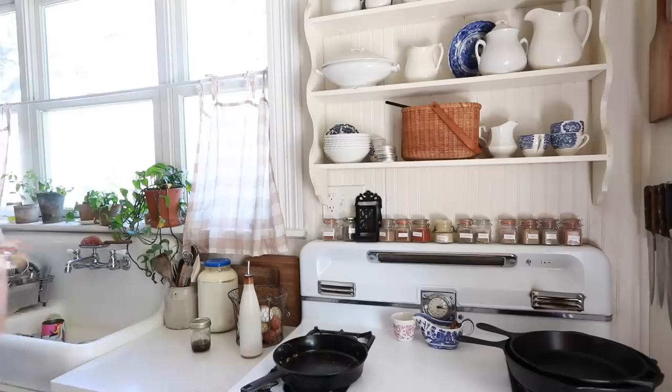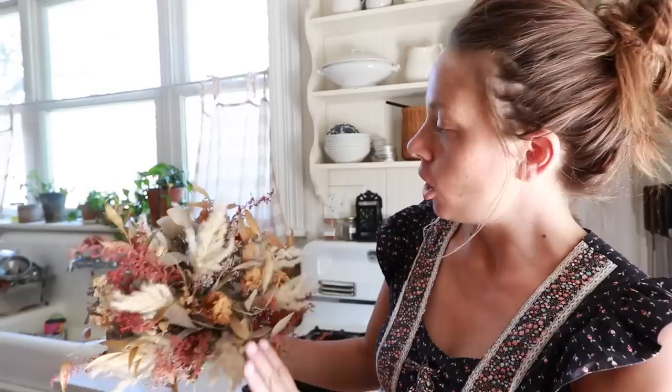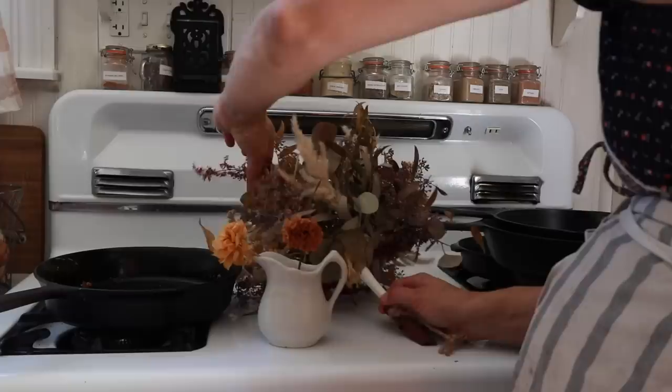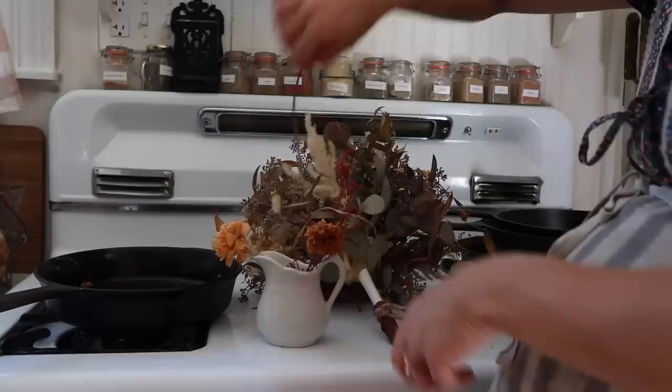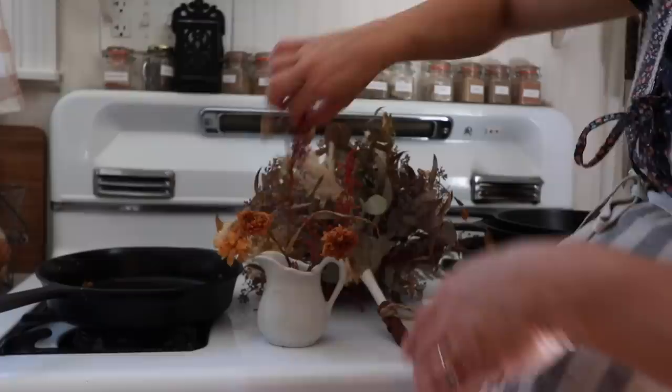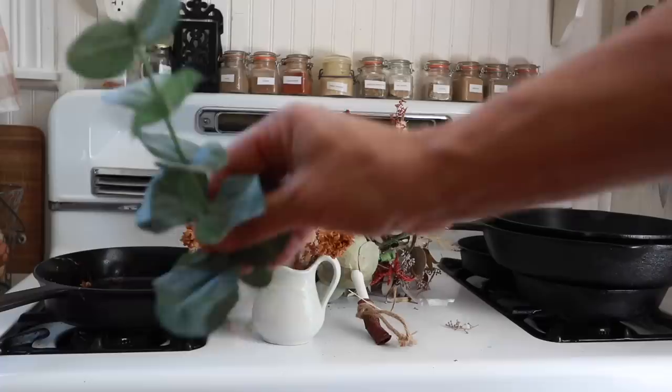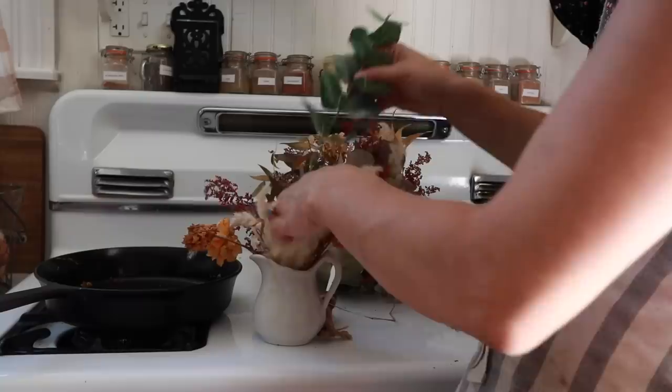Now I have this bouquet from my sister's wedding that we had in the barn last November. Some parts of it look really pretty, some don't, so I'm thinking about cutting out some of the elements that look better and using it in some of my vases here on my open shelving. Brought up from the basement some of my faux eucalyptus from the Christmas bin. I thought I would throw that in just to add a little bit of fresh green.